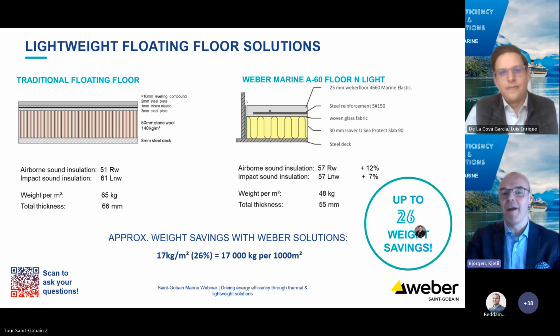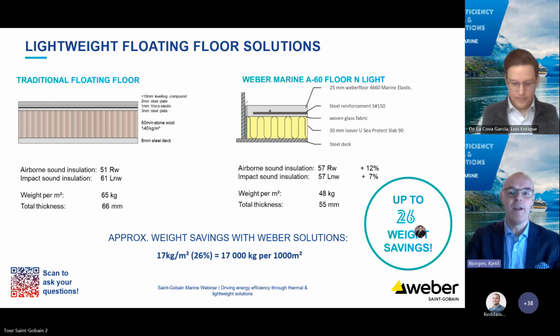I will start by introducing Weber Marine Floating Floor as an extraordinary weight-saving case. The example shown here in this slide is a newly developed floating floor versus a traditional solution used throughout many years of shipbuilding. The buildup of the Weber Marine A60 floor N Light starts with a significant reduction in the insulation thickness of 20 mm versus the traditional one. And on top of the insulation, instead of a time-consuming handling and installing of heavy steel plates, Weber Marine uses a glass fabric cloth, reinforcement grid, and Weber Floor 4660 marine elastic self-leveling as a top layer.